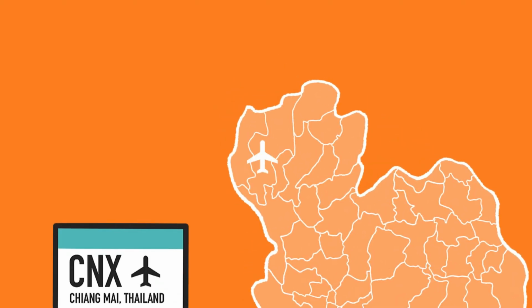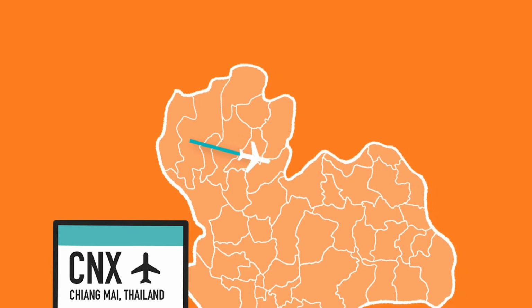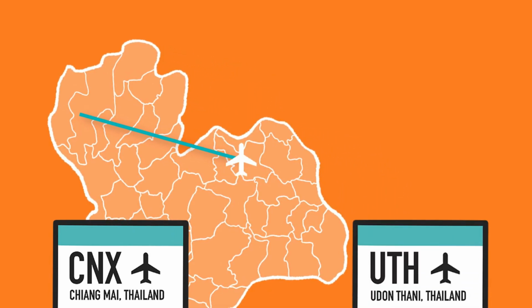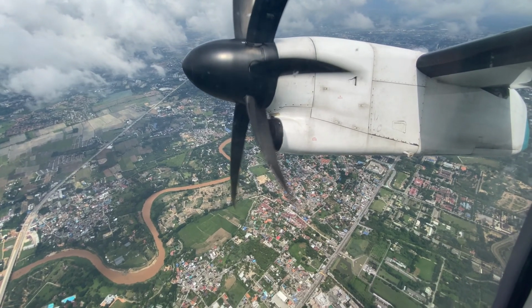Today's flight will take us east from Chiang Mai, or what locals sometimes refer to as Nakhon Ping, to the province of Udon Thani. Fun fact, the province has around 430,000 residents. The total flight time is 1 hour and 1 minute, and we are scheduled to land at 3:15 p.m.